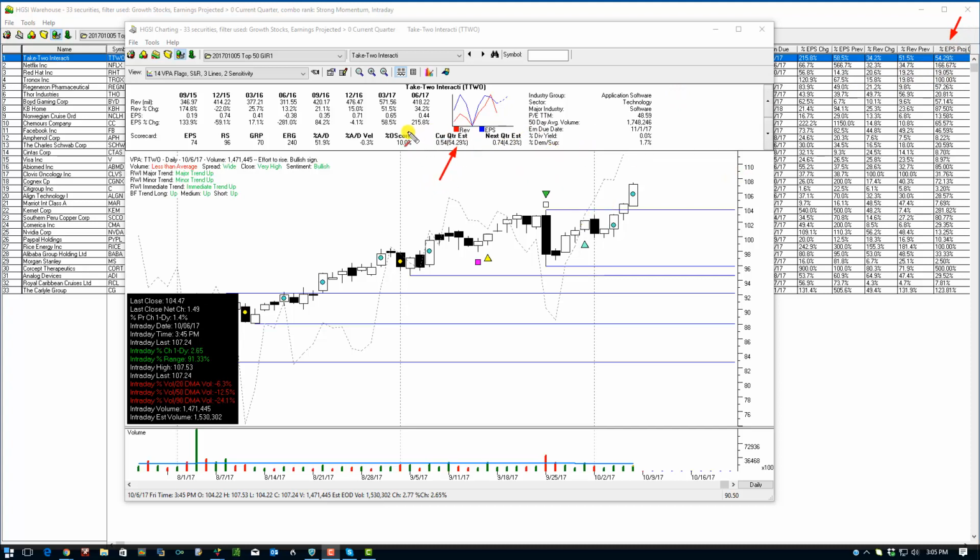So going back, this quarter is compared to this quarter, which is equal to this column, and the previous 58.5 would be right here, and that's compared to this quarter. So this is where this is coming from, with a strong projection going forward.